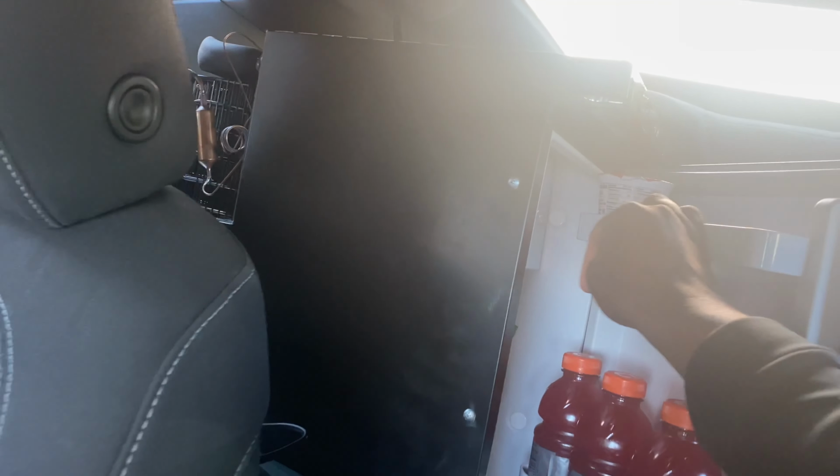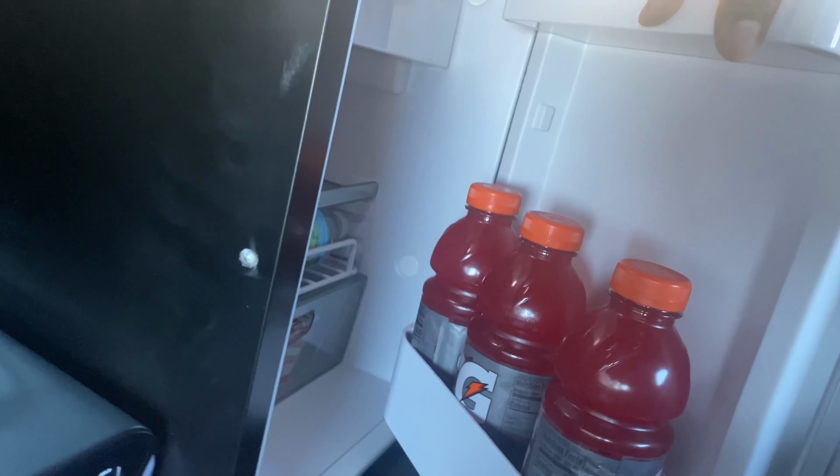While the coffee is making, I did pre-make myself a nice PB&J sandwich that I'm gonna get now from the fridge. Excuse the sun. Here's my PB&J. What else I have in there? I have some milk, some juice, some yogurt. So let me see what I'm gonna get. Might as well grab one of these milks. Here we go.